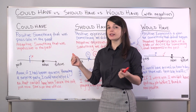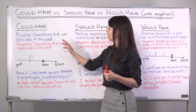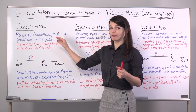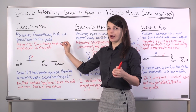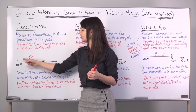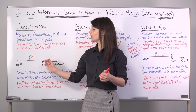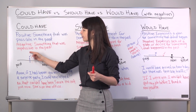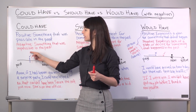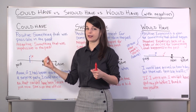Let's look at the positive and the negative meanings of could have. First, positive. We use could have, positive, for something that was possible in the past. So to give kind of an image of this, if our conversation is happening now, when we use could have, we're talking about something that had possibility in the past, something we were able to do, for example.